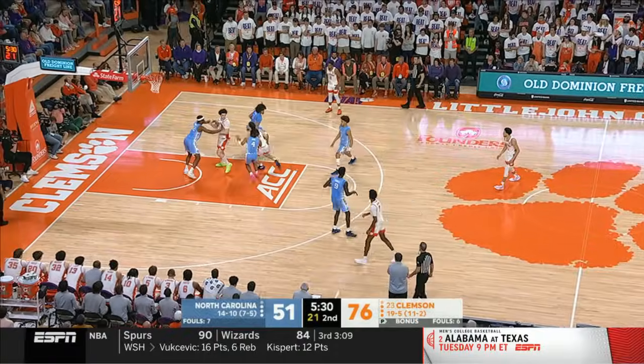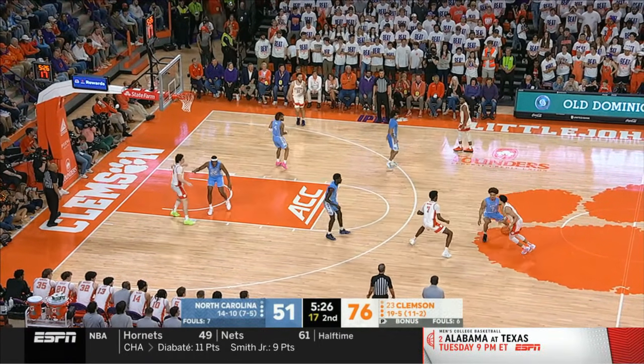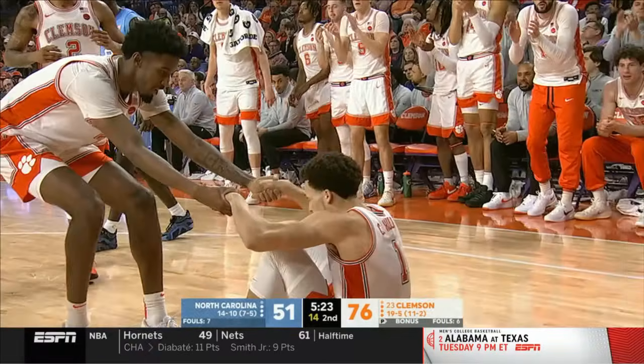Again, broken. Now it's Zachary to bounce it here for Dylan. Chase on the move. Off the fake, draws the foul. And he'll be shooting here.